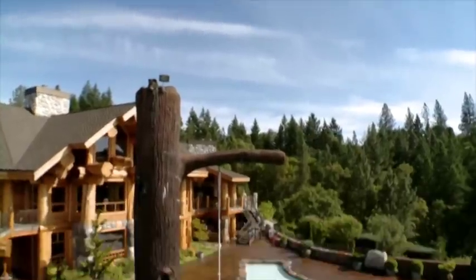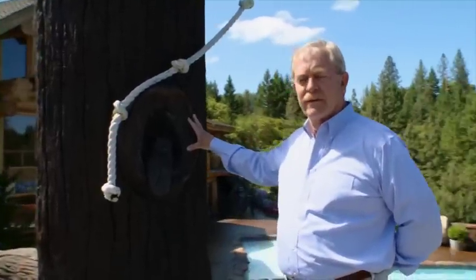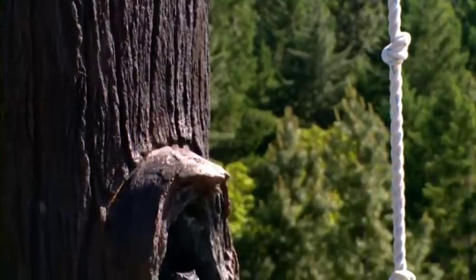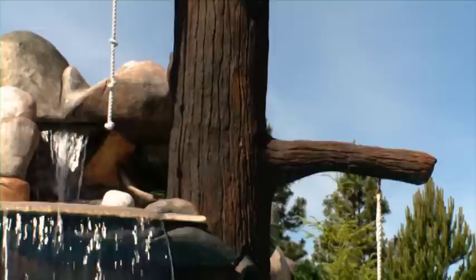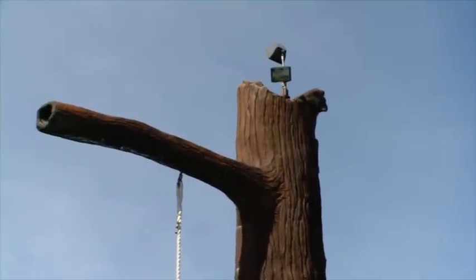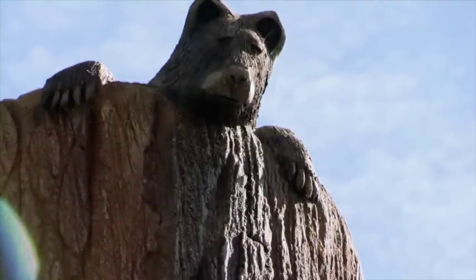In the whole estate, as far as I can tell, this might be the only non-authentic tree. This is actually poured concrete around a steel infrastructure, and they put the arms out to be able to facilitate the swings both up here and the one below. But of all the logs in the property, this is one that gets the most activity.